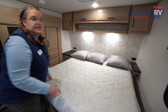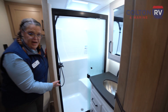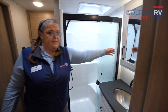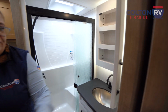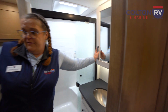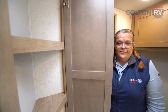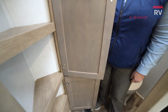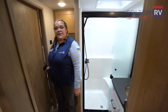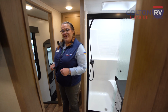Now this bathroom has 2 entries, and you'll notice it has a really decent sized shower with a seat, easy to maneuver in. You got a nice big medicine cabinet right here for all your toiletries. And you also have another storage cabinet over here. And then, like I said, it has a second door going into the hallway, so you can access it from the bedroom or from the main area of the camper.